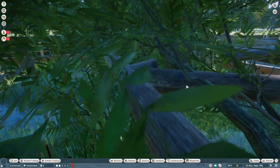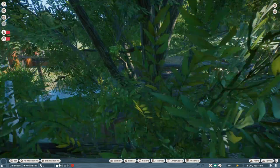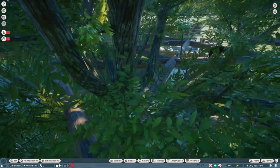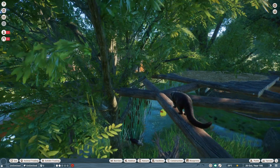Oh, I don't think so. Actually, look, I've missed one there. Never mind, that's life, isn't it? I tried to make it look like the climbing frame was actually built around the tree, but it mostly works. So yeah, it's all good.